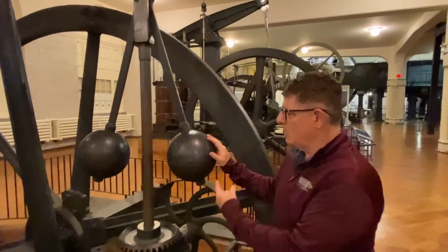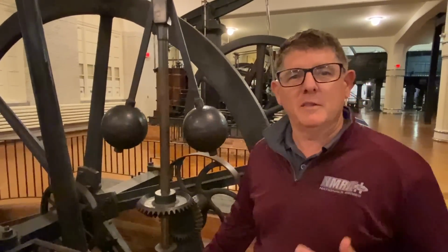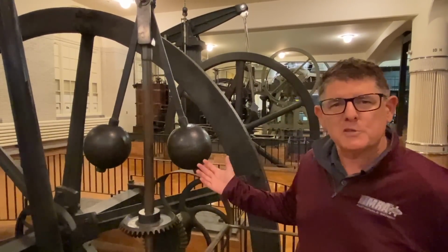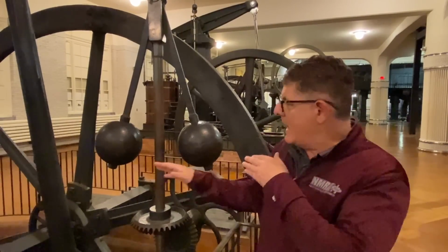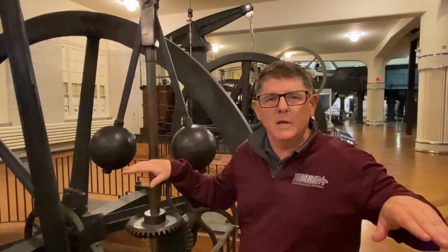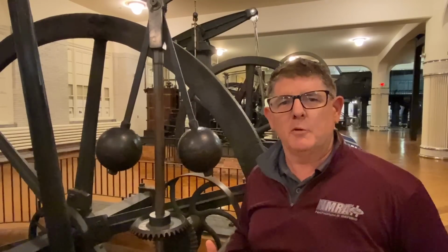Right here. See these balls? They're weighted balls. Now, you've probably heard the term balls out, right? And everybody thinks that's a term that may be used in a different kind of context. But the term balls out actually comes from the Industrial Revolution. These balls served as a governor for the steam engine. As the engine would speed up, this would spin, and these balls would spread out and rise. And they would get to a point where the weight of the balls would limit the speed of the engine. And when the balls were balls out spinning, that meant the engine was running at full speed. Hence the term, balls out.